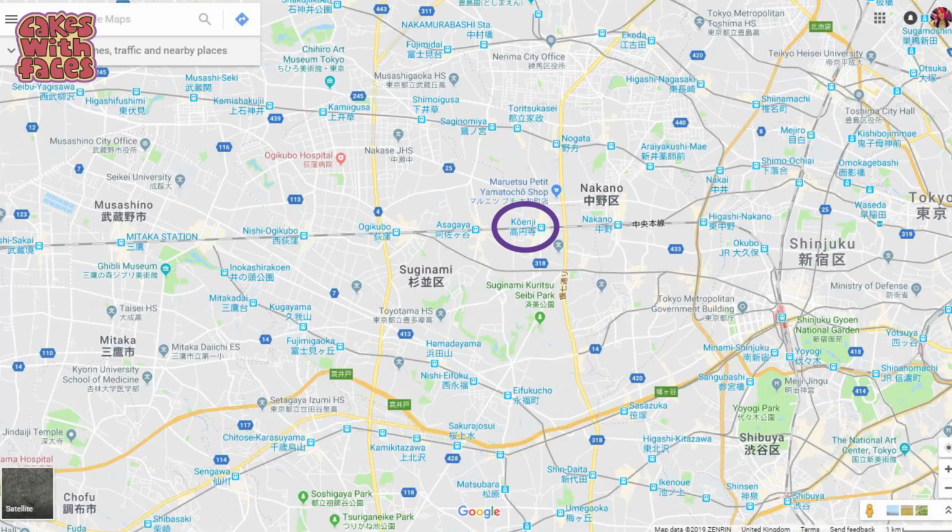If you want to come here, it's on the Chuo line. We came from Shinjuku. It's a JR overground line, and it was a few stops, but it didn't take very long to get here. It's quite near Kichijoji and Mitaka, which is where the Studio Ghibli Museum is.